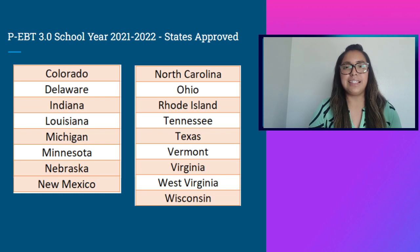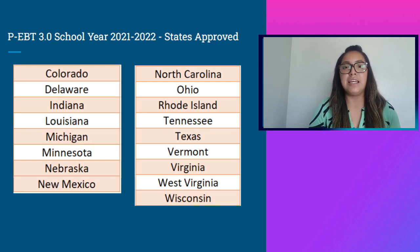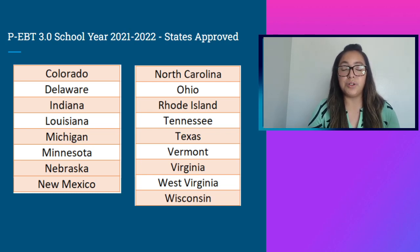And here we have the list of the states that have been approved to provide those PEBT 3.0 benefits. Now, remember guys, and I will keep saying this over and over, just because your state is on this list, it doesn't necessarily mean that you'll be receiving those PEBT benefits. It's only for those students that are deemed eligible. Obviously, I mentioned it before, they must have a pandemic-related absence, or they must have approved virtual learning days as well.